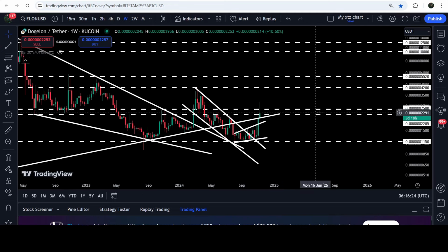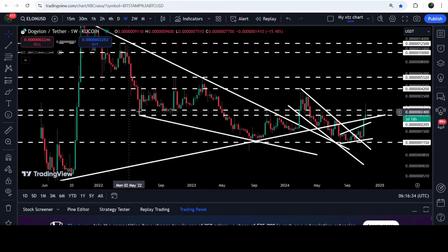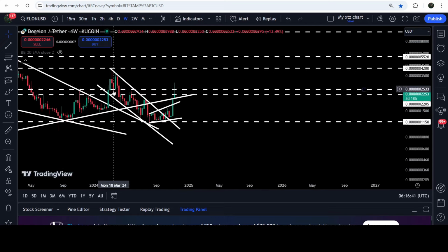Now we need to break out this long-term resistance zone that starts from 2205 and goes to 2500. That has previously been working as a very strong support zone for several weeks or months here. After the breakdown, it was flipped into a resistance zone here and a support zone here. And now again, for the past several weeks or months, it is working as a very strong resistance zone.